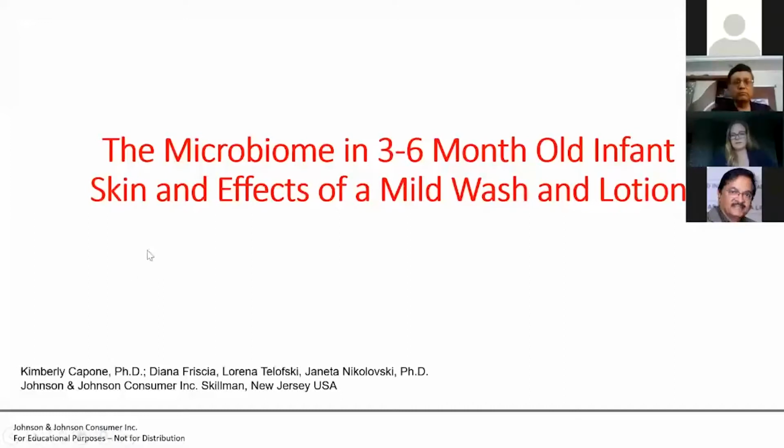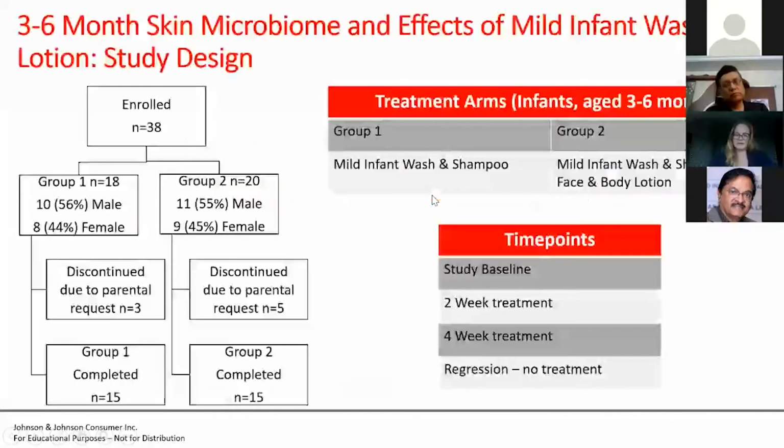So this study was looking at older kids. So it's not exactly the first and second month of life, but it was a study nonetheless to look at 3 to 6 months old. So now we're shifting a little bit later into their early life. But we also designed this study to understand the effects of wash and lotion on the skin and the skin microbiome of infants of this age. So let's see what we saw in this study.